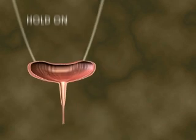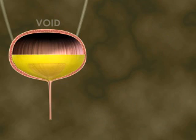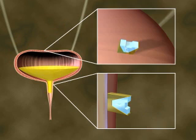If the command is "hold on," the sympathetic nervous system releases norepinephrine, which tells the detrusor to relax and the internal sphincter to contract. If the command is to void, the parasympathetic nervous system releases acetylcholine, which relaxes the internal sphincter and contracts the detrusor.